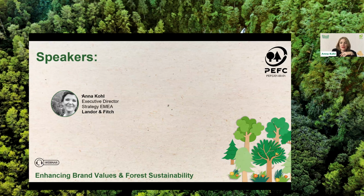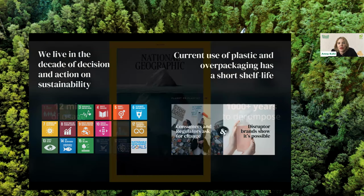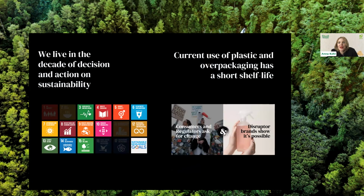And my screen doesn't seem to move. Oh, yes, now it is. Okay. I call this sustainable packaging unpacked because there's many, many things that we could talk about. But really what I'll focus on today is how we can make your pack not only good for the planet and people, but also for your business. Now it's going too fast, sorry.